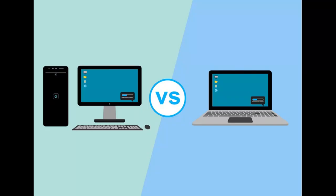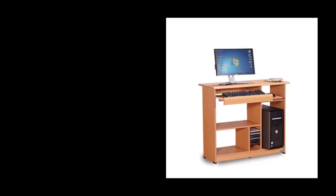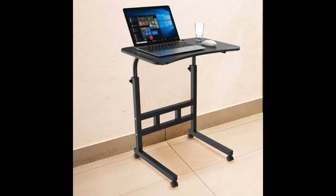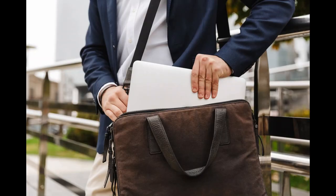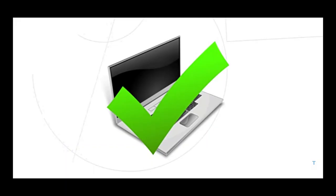First thing, friends: buying a laptop or a desktop, don't get confused. You already know a desktop is a big device, a space occupier, and can't be carried. But a laptop we can place on a table in a suitable place and carry to the office or college easily. And a big one, it's chargeable. So you can much prefer a laptop.